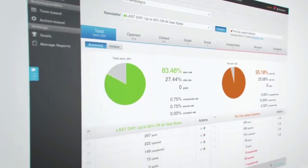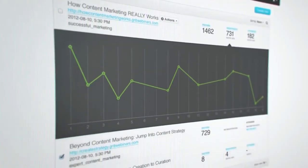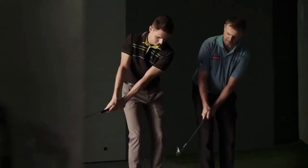Then, watch your results grow every day with advanced analytics for each tool. Track and monitor your marketing stats with real-time metrics for subscriptions, engagement, conversions, and more.